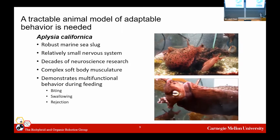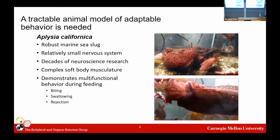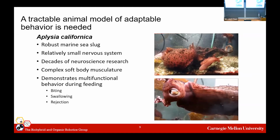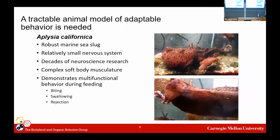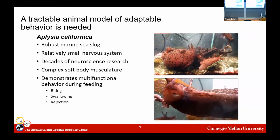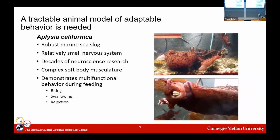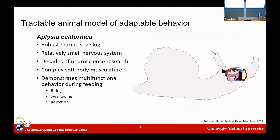But this is a really exciting system to study neuromuscular control in, but it's very hard to study in the animal, right? This is an aquatic animal. Everything is surrounded in salt water, right? We can do these reduced preparations in neuroscience where we pull out components to interrogate them, but you lose a lot of how all of this interacts with the environment around it. And so what we said is, well, can we start looking at building models and robots that mimic this system to try to better understand how this multifunctional control happens?